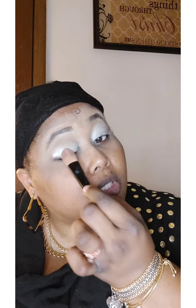So I did not use very much there. Let me get a little more. Don't want to use too much. A little bit, as I said before, goes a long way with this. But I'm pretty much just trying to follow the shape of my eye.